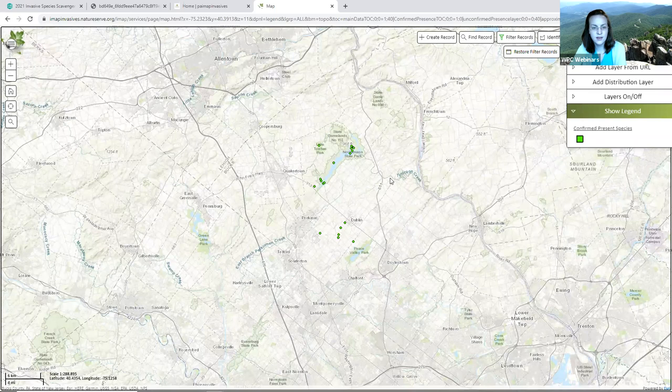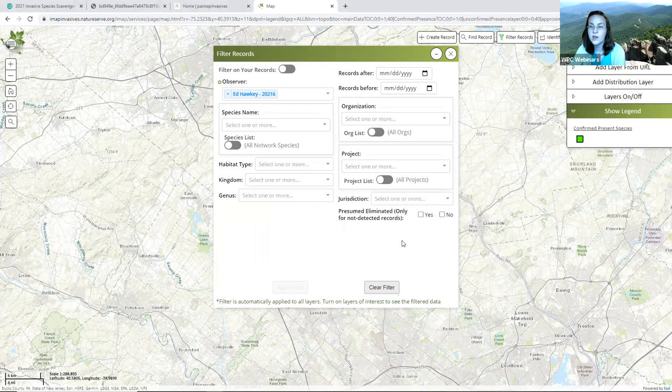So that would be how you can look at the information that you've already submitted. Again, further filtering it once you've just submitted information for the scavenger hunt is how you'll be able to see that. So yeah, that filter records tool provides a lot of different ways that you can filter for information. But as long as you have a registered account, your name should show up in that observer dropdown list. It's a good question.